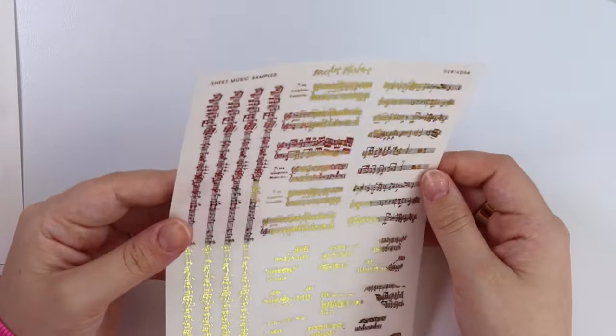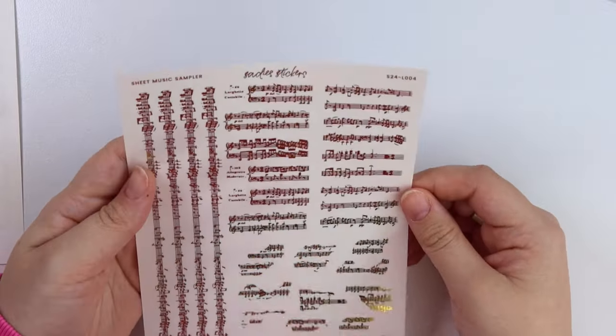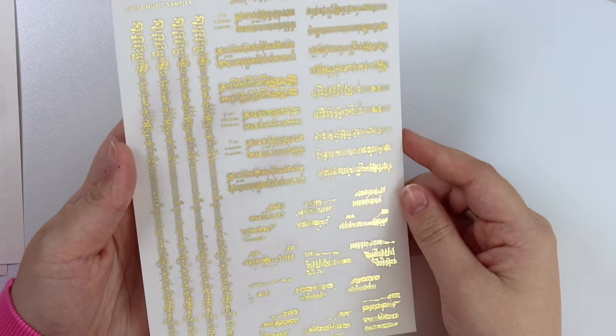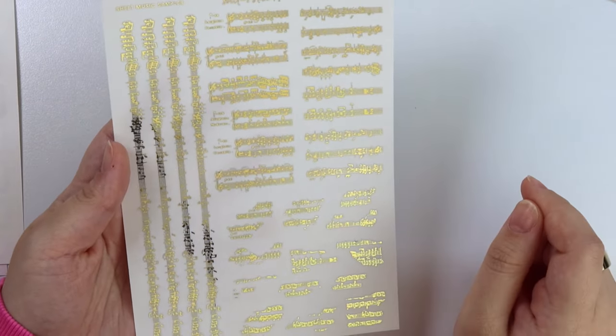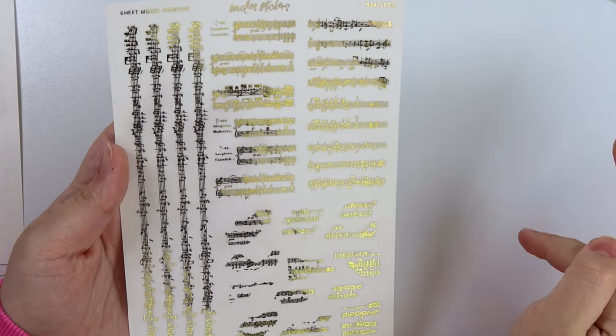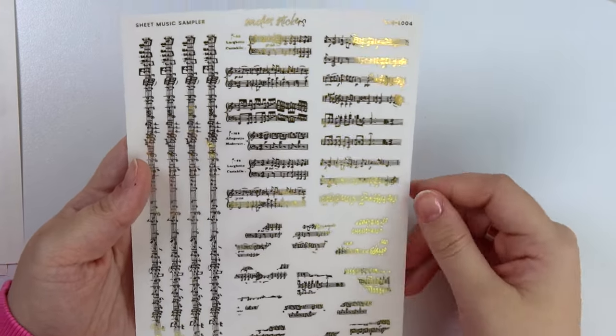And then last for the bigger sheets, we have this sheet music sampler. You guys really like the old writing sampler. Tay from Shantae Plants actually just did a little reel on her page showing how she likes to use the old writing sampler.